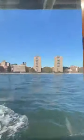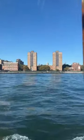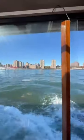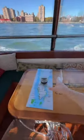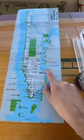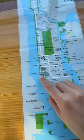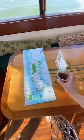So right down there, we're starting to see the Empire State Building. On the other side, I'm headed right now, we're on the East River, and I'm going to pop up a map so I can show you where we are right now. So right now we are moving along the East River, right around this area, Waterside Plaza. We start at Pier 62, Chelsea Piers, with Classic Harbor Line, and we're going to go all around the island of Manhattan.